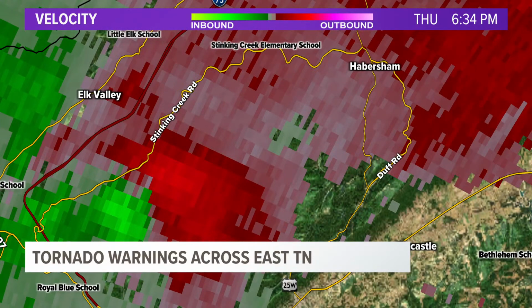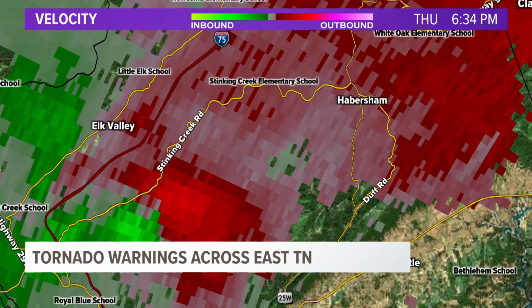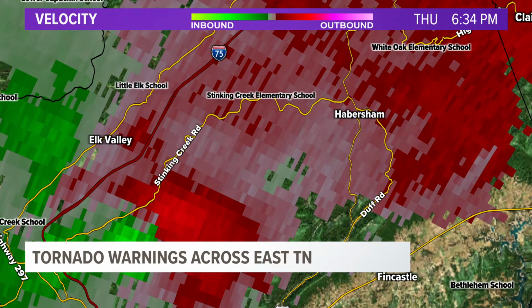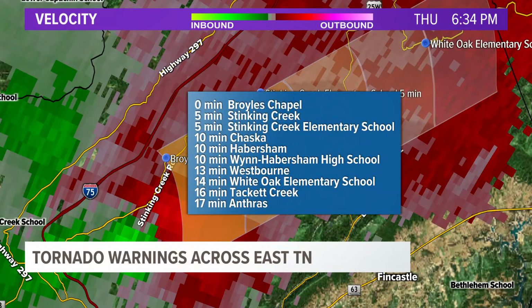And debris can cause damage, so we want you to be protected if we can. So go ahead and take shelter in the lowest level of your home, away from doors and windows, if you are in the Habersham area or near Duff Road. I'll go ahead and give a broader look at who may be in between there that I might be missing as well, and heads up White Oak Elementary School, or if you are in and around that area.